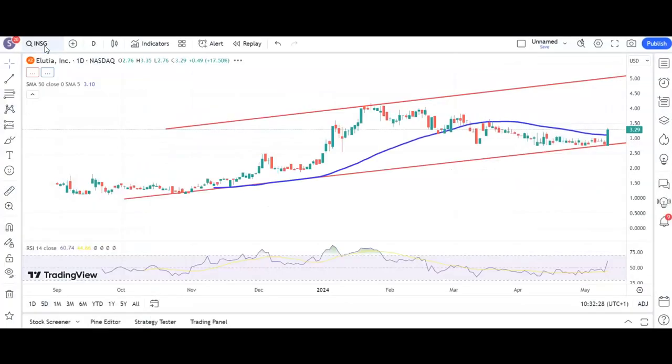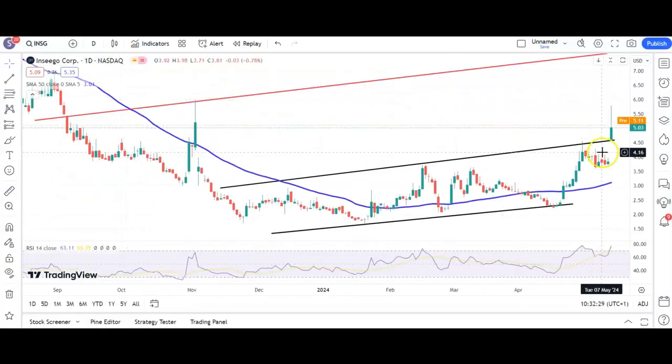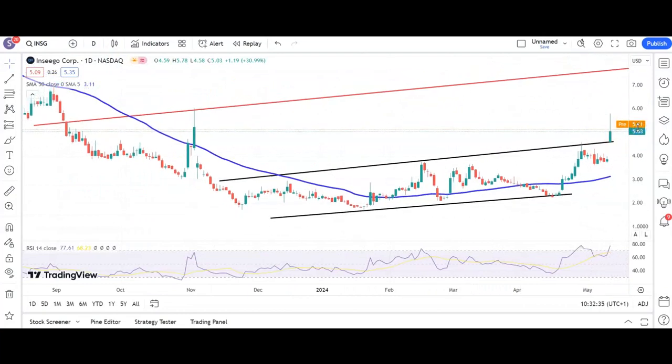Moving along to Inseego, and here previous target hit and broken actually, $4.60. Above $4.60, looking for a fresh leg to the upside, which is the upper parallel of that rising trend channel from November. The level there is as high as $7.60 by the end of next month, while we remain above that $4.60 zone.